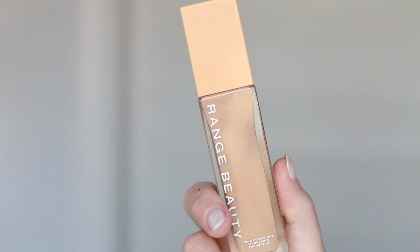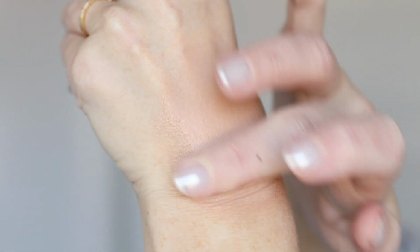This product is from Range Beauty. I used it in a few videos this summer. It's called the True Intentions Hydrating Foundation. Range Beauty is really geared towards acne and eczema prone skin. I follow their founder, I think her name's Alicia S, before I even knew that she had this makeup line. So I ordered a few products this summer, and this was one that I really enjoyed.